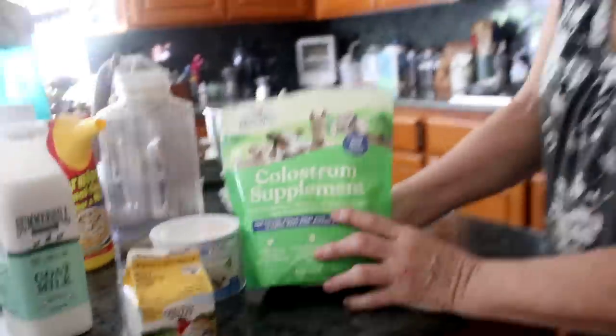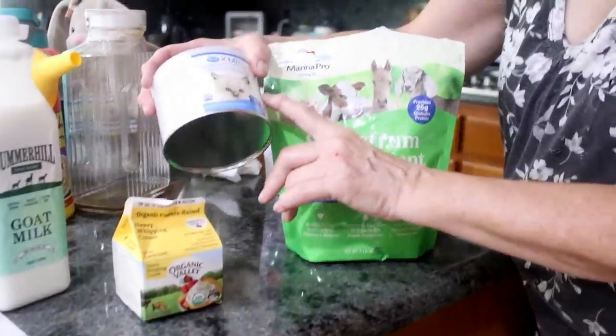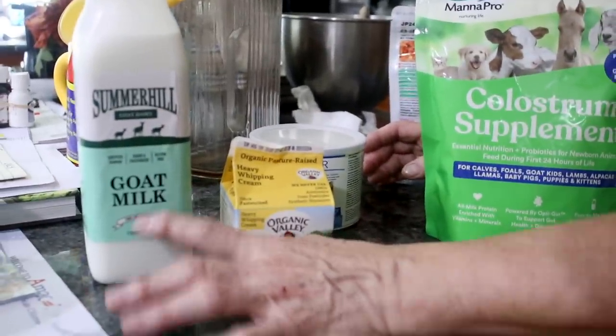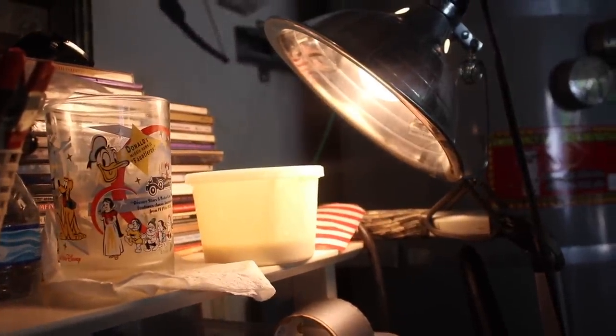This is colostrum, which is what you get in mother's milk when you're born and you drink breast milk, and it's an important part of the breast milk. The other thing we have is KMR, which is kitten milk. But kitten milk is not the perfect food for bunnies, so we have to enhance it. We enhance it with a very small amount of cream, which makes it richer, and fresh goat's milk, not the powdered kind. It has to be fresh goat's milk. You have to get it to the right temperature, and then we feed it to them.